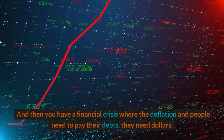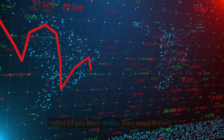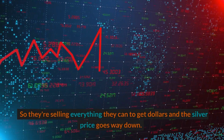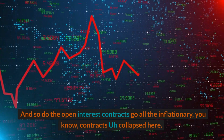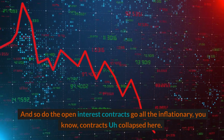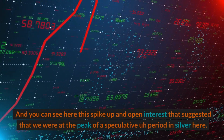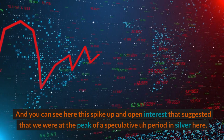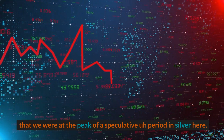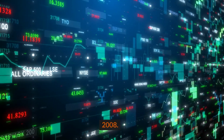And then you have a financial crisis, or deflation, and people need to pay their debts. They need dollars, so they're selling everything they can to get dollars, and the silver price goes way down, and so does the open interest. The contracts collapsed, and you can see this spike up in open interest that suggested we were at the peak of a speculative period in silver, and then it just deflated during the financial crisis into late 2008.